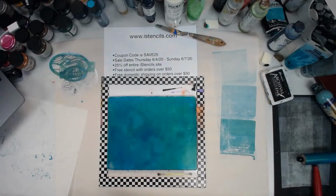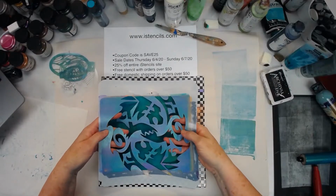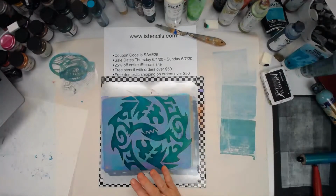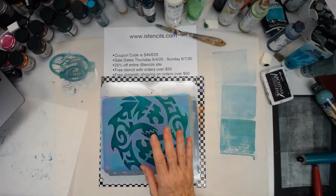Let's see if I lost a lot of that metallic from the, let's see, these are the iStencil brand. You can get them in all different sizes. Now you think you like them? It pulled great, Kathy. So it goes on like butter. It was really nice.